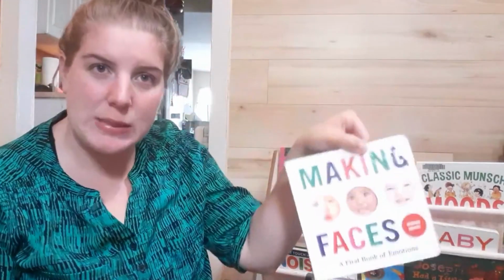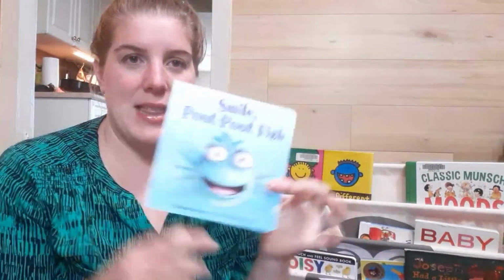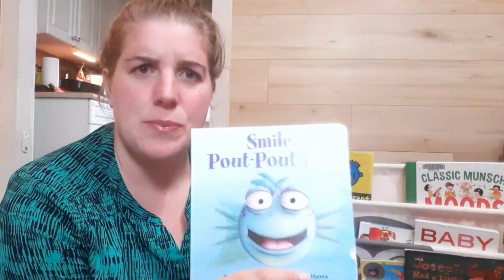So yes, number one. Also, a long time ago, I was looking for this book and couldn't find it in a couple of the bookstores that I was in. But I did find this one, the Pout Pout Fish.